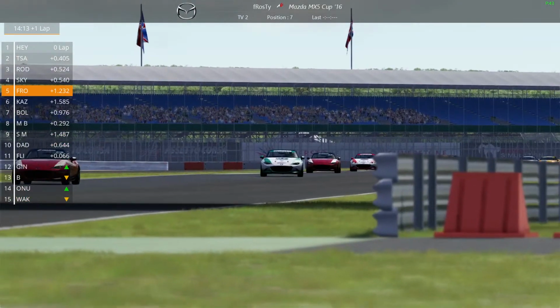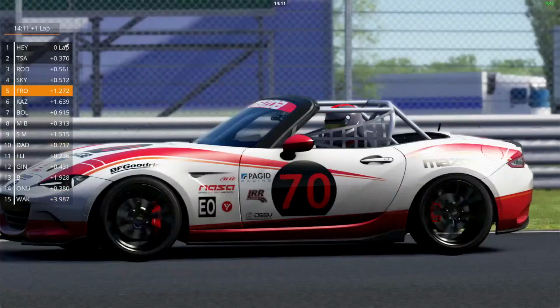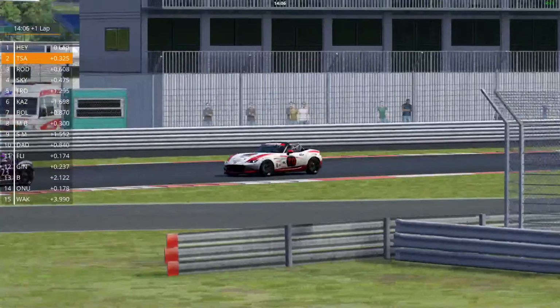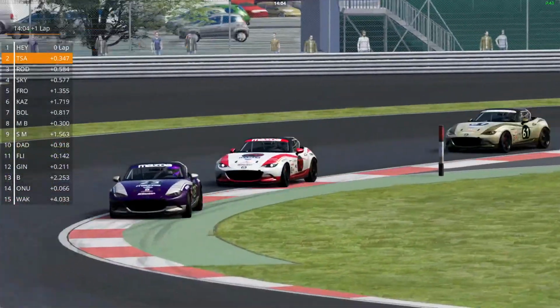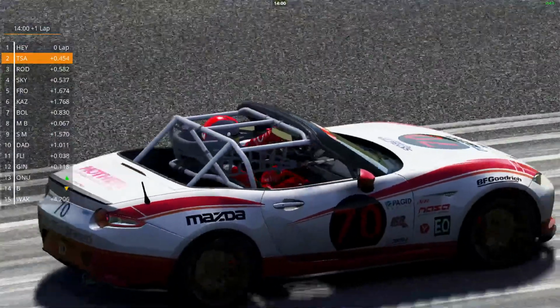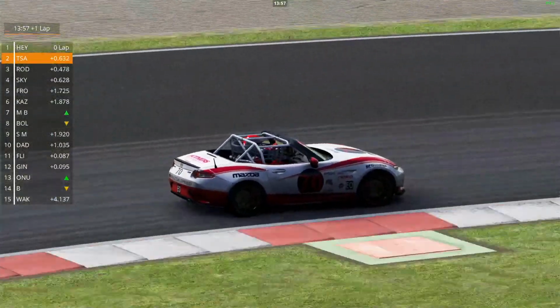Very tight battles at the top. Let's take a look back to John Salikis and Jesus. Will he make a lunge into Luffield? No, not this time around. Oh, but he's lost a lot of time there, Jesus. He could be getting encroached on by John Salikis coming out of Luffield here.